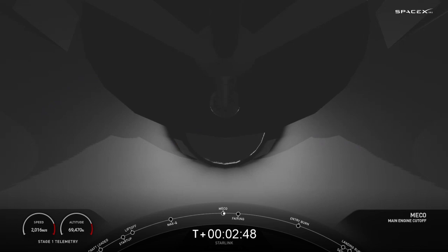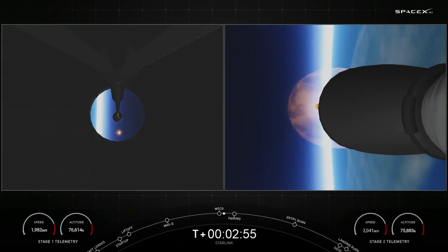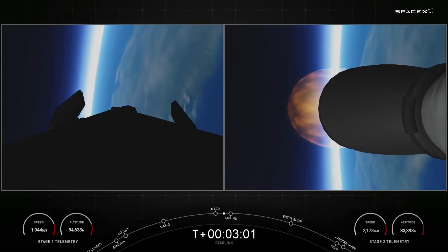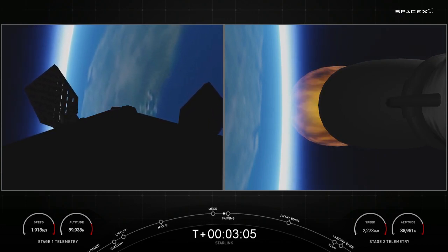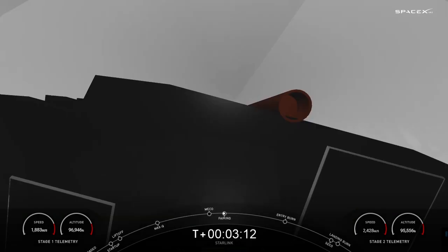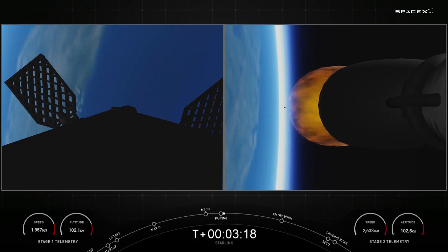MECO. Stage separation confirmed. All right, so as you just saw and heard, we successfully had main engine cutoff, stage separation. The second stage Merlin vacuum engine you see on the right-hand side of the screen has successfully started up, and we saw the 2 fairing halves deploy.